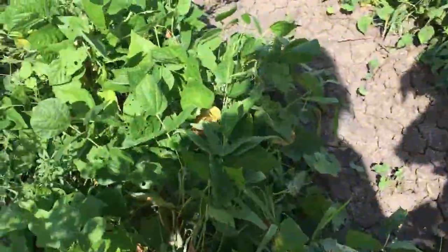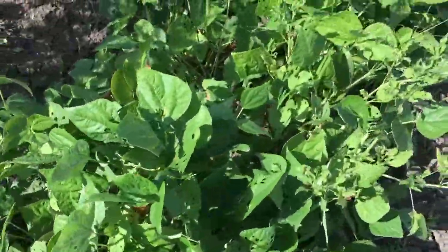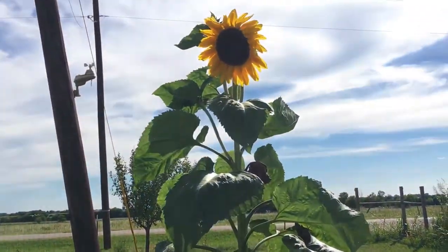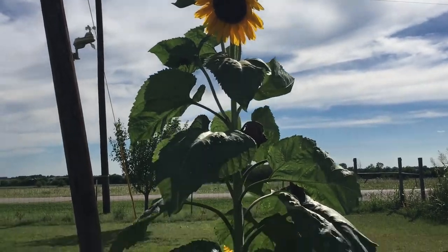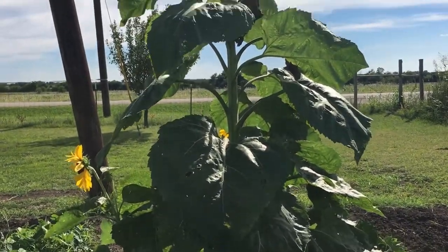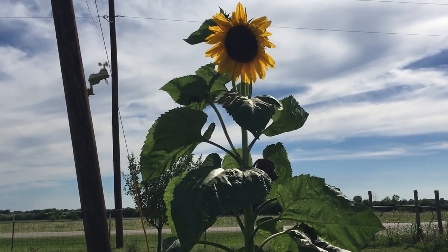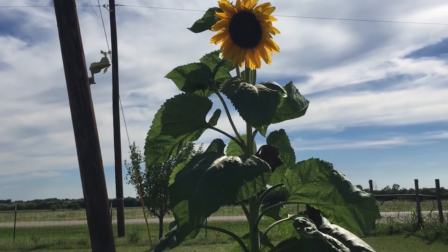Green beans are still producing just a small bit. We were able to can another 10 pints yesterday with what we picked over the weekend. And there is my beautiful sunflower that we've been waiting to bloom. This was the one that just kind of came up out of nowhere. And it's a very beautiful thing to come up in the middle of your garden.